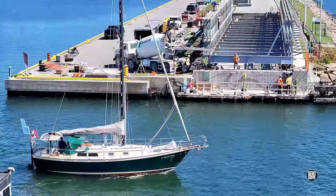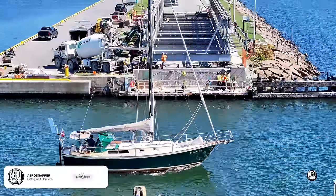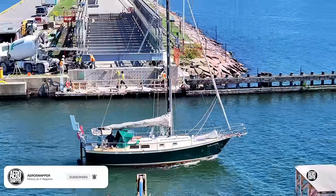I'll close today's update with a look at another river traveller, La Buena Vida, heading out for the open lake.